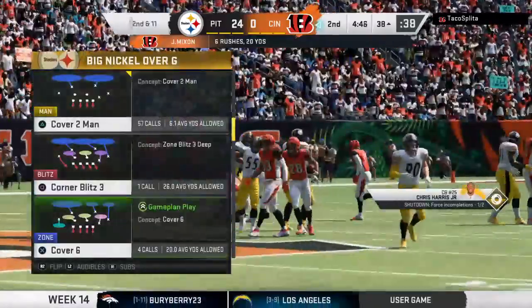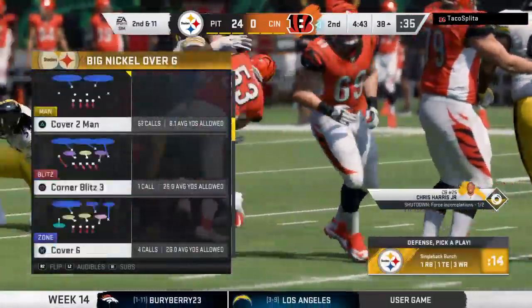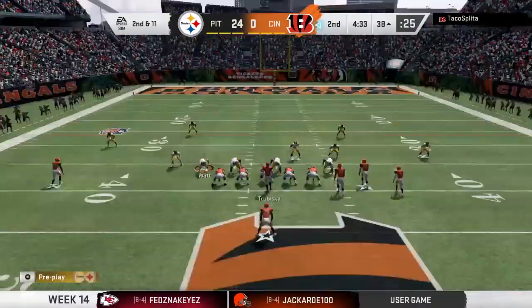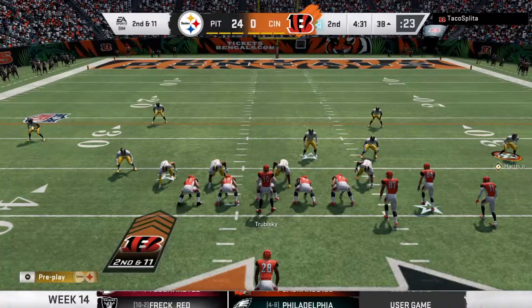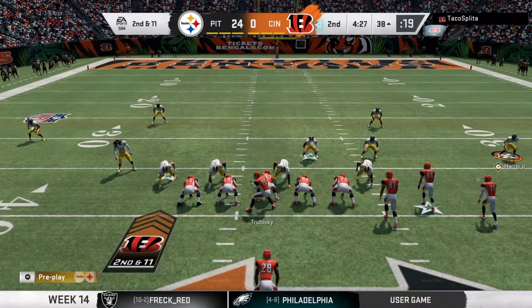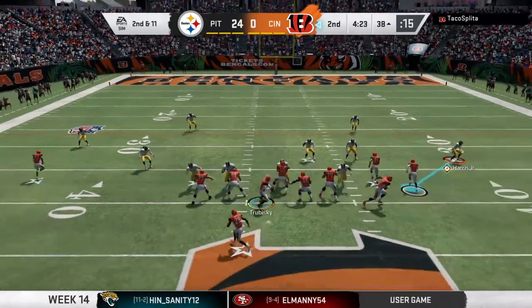And he is met in his tracks behind the line of scrimmage. It'll be a loss of 1, and it'll be 2nd and 11. Here we go. Hey, Delta. Mike 55.